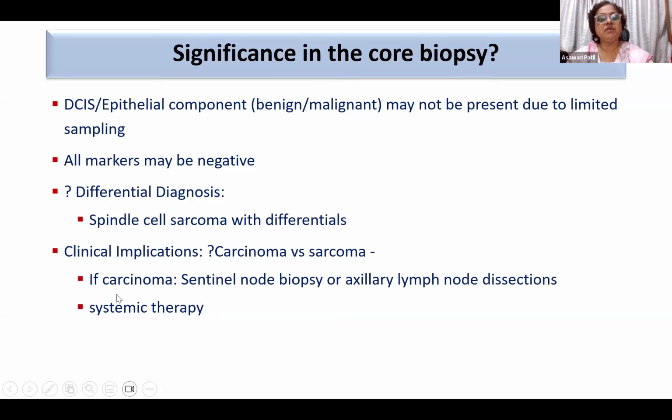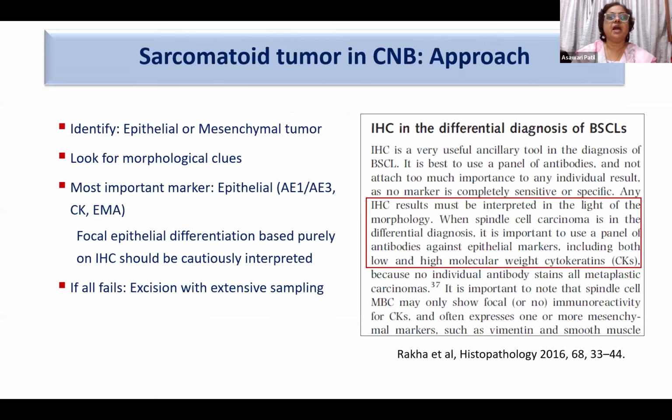we can differentiate between them, because if it is carcinoma, it will go for axillary lymph node dissection or sentinel node biopsy, and the chemotherapy for carcinoma and sarcoma is different. So we need to be specific with our diagnosis, although it may not always be possible on core needle biopsy.